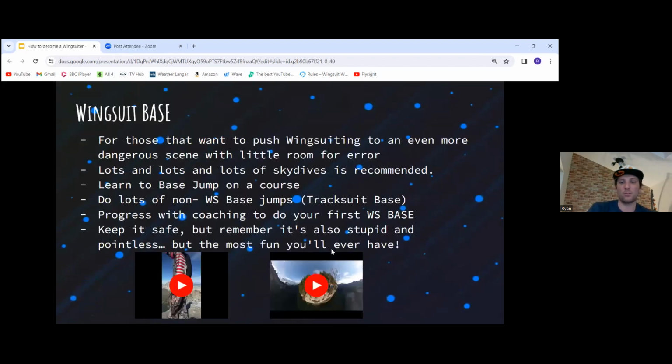And then if you want to really push the boat out a little bit more, you can start learning to base jump and then eventually get into wingsuit base jump. It's for the guys that really want to push it, making it a lot more dangerous with a lot less room for error. For this, you've got to have lots and lots of skydives. In terms of getting onto the wingsuit side, you've got to learn to base jump. Do lots of non-wingsuit base jumps, so get yourselves in the tracking suit and go base jump in the tracking suit, and then get coaching. There are amazing coaches that will teach you how to do this in the base environment. But remember, it's stupid and pointless.